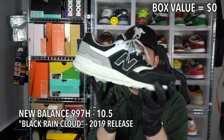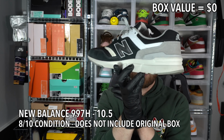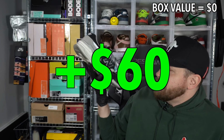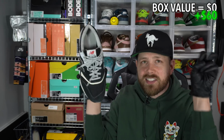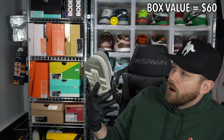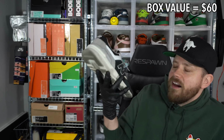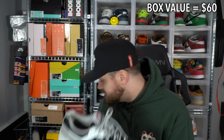I mean, it's real simple. It's kind of like grayscale-ish. There's a little bit of creams in here too, but it's mostly white, gray, and black. Can't really complain. New Balance is putting out really nice shoes. I honestly think New Balance is gonna be like the next hype thing after Dunks are done, hopefully, so I can buy them again. But here you go. First shoe out is a size 10.5 New Balance 997H in a really nice colorway. A little bit of outsole wear, but they're in good shape.